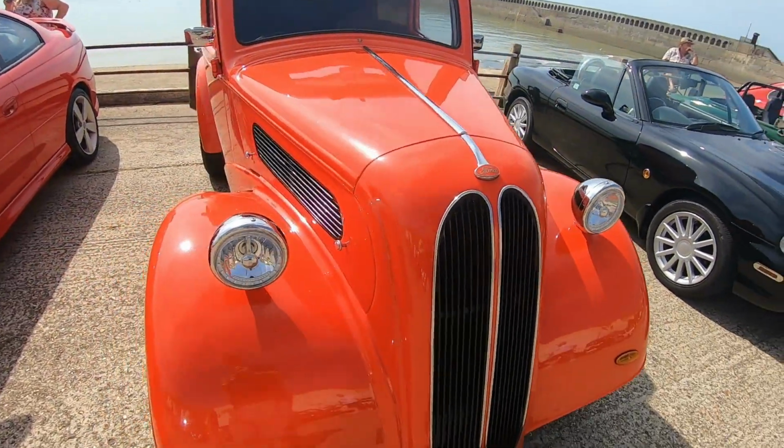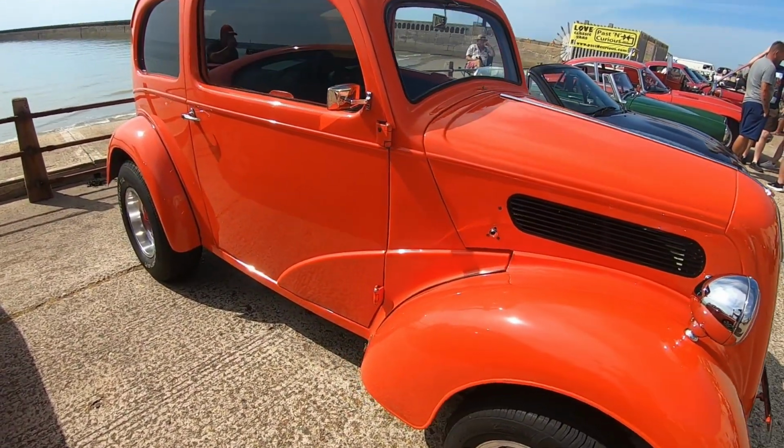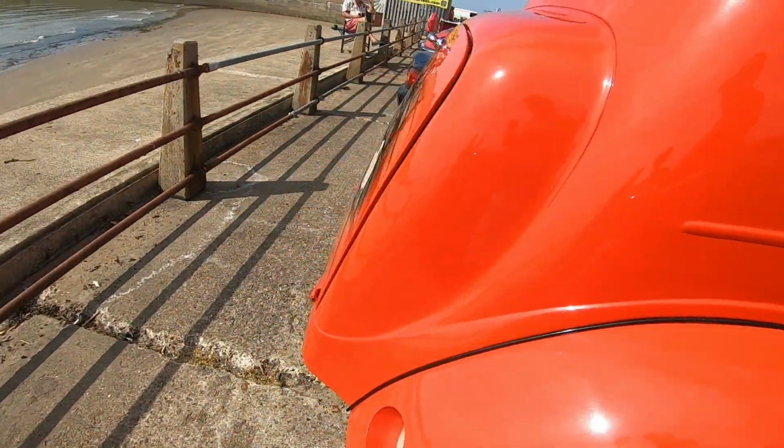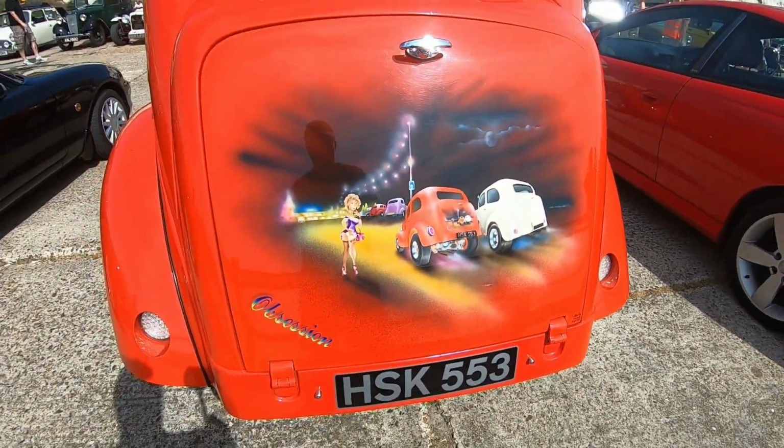Old Ford, very nice. I think this is the one I followed in actually. This has got some quite funky lights going on. Oh yeah, I did follow this one in. It's quite cool. It's got some cool lights on the rear wishbones. Lights up some of the rear axle, which is really cool.